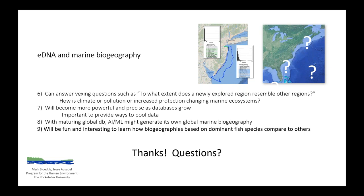Finally, I think it will be fun and interesting to learn how biogeographies based on the dominant fish species compare to others. Fish have the advantage now that the genetic, genomic databases have grown quickly, but of course there are other taxa that are extremely interesting, and the biogeographies of mollusks or of cephalopods or of other major, important marine taxa may prove different, and in that sense we may make important discoveries for basic science as we welcome additional taxa with rich databases into the system.